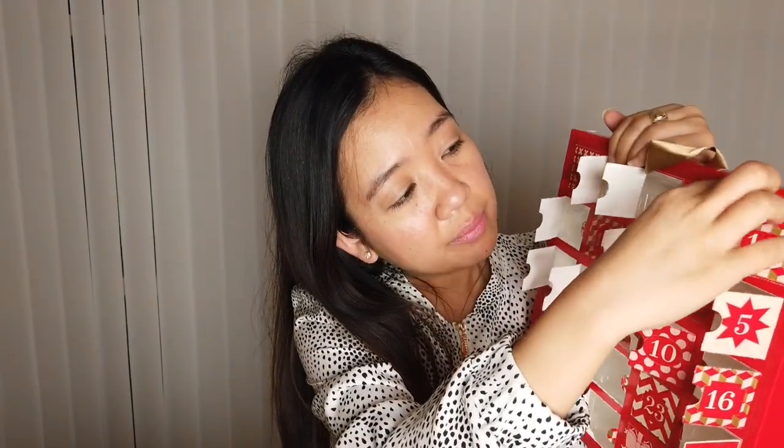Asan ka na? There. Ang cute! Wait lang. Santa Claus! Love it! There. 17. Asan ka na, 17? There, nasa top. 17. Open natin. Ito yung mga heart-heart na magagamit ko to. Because it's not Christmas style, right? It's like, you can use it every day. So, gusto ko rin yan.